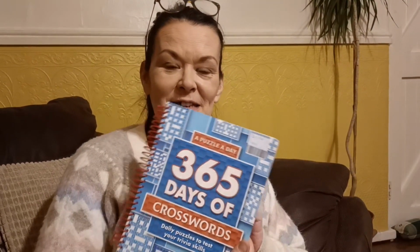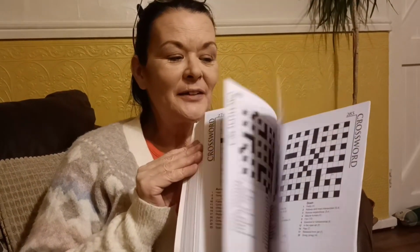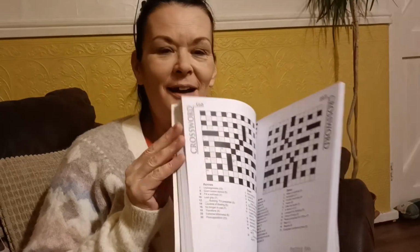And recently we had to go to the supermarket at Christmas to get a couple of bits. The prices of the puzzle books were beyond what we thought they were worth, really. So I come across this. So it's 365 days of puzzles. It's crossword after crossword after crossword. We will thoroughly enjoy that.